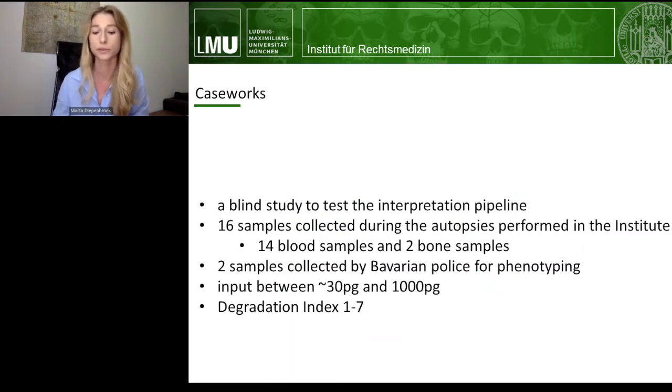And now we are moving to the last part, the most interesting one, which was studying casework samples. This was a blind study where the casework samples were unknown, because the person who was interpreting the results didn't know their origin. We had 16 samples that were collected during the autopsies performed in our institute, 14 blood samples and 2 bone samples. Then we were also able to test our panel on actual traces collected at the scene and submitted by the Bavarian police for phenotyping. So we had different input for the samples and different degradation index. We studied all of them in duplicate.